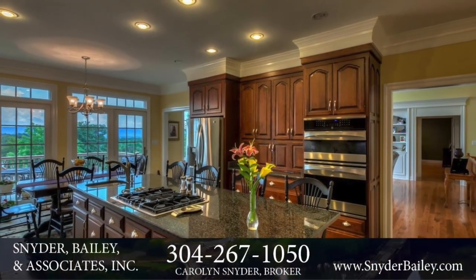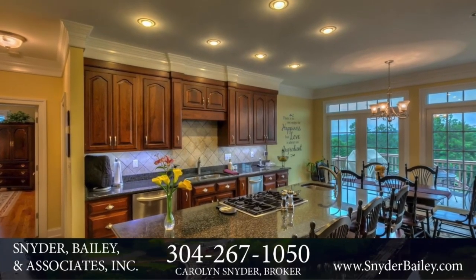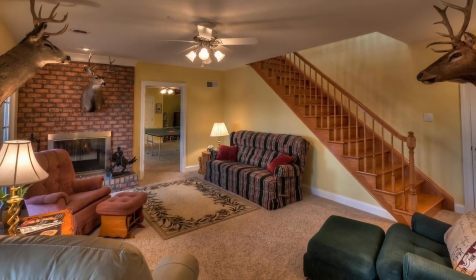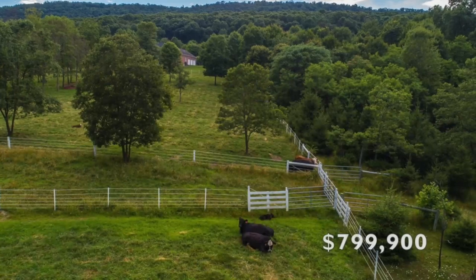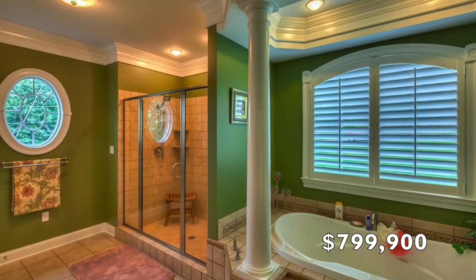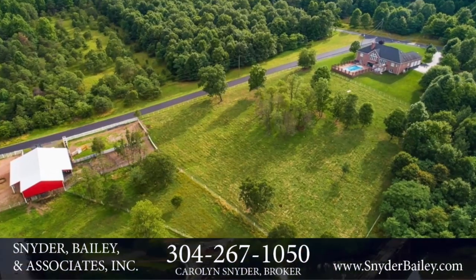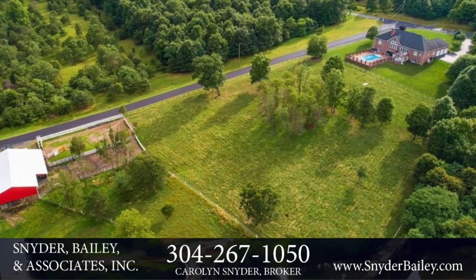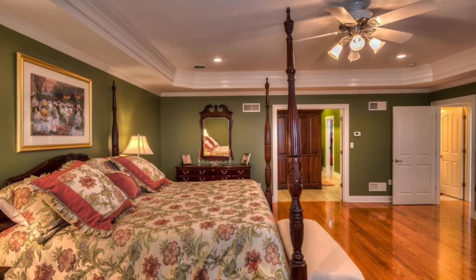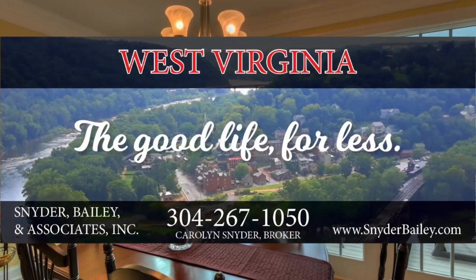A huge master suite, a gourmet kitchen with granite countertops, a great basement with a wet bar, along with a huge rec room are just some of the many amenities. The entire home is gorgeous, built with the highest quality materials, and is immaculate on the inside and out. Contact Carolyn Snyder of Snyder Bailey & Associates to set up your appointment to see 224 Onyx Drive in Hedgesville, the four-bedroom, four-bath, 3,115-square-foot modern-day farmhouse on 5 acres.